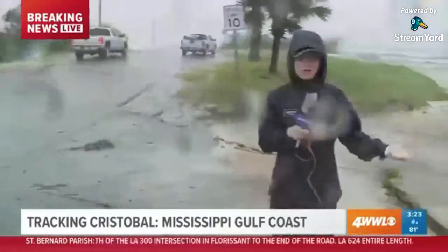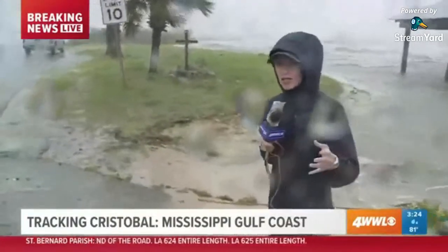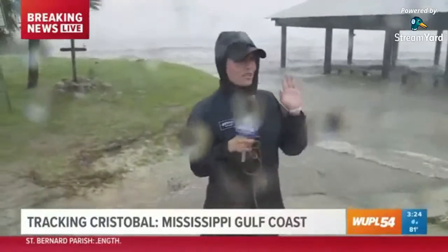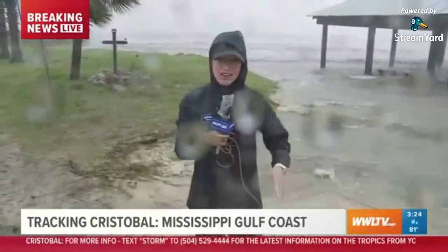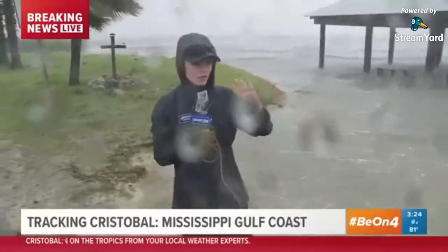Not too heavy to where we feel like we're in danger or anything like that, but it is a little heavier than we experienced earlier today. So at the last check, there were still about 250 streets flooded in Hancock County. But the people who live along those streets have moved their cars.